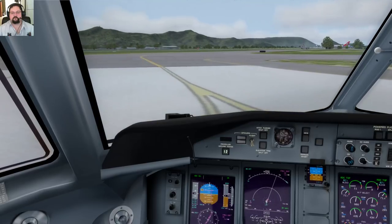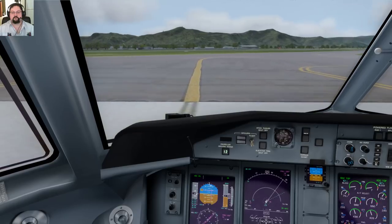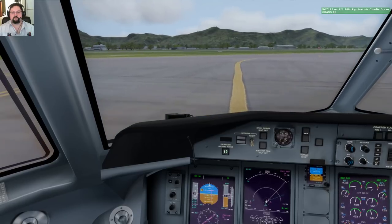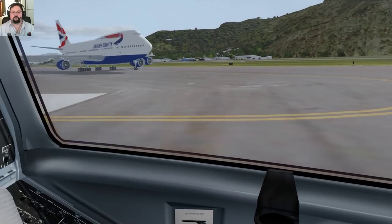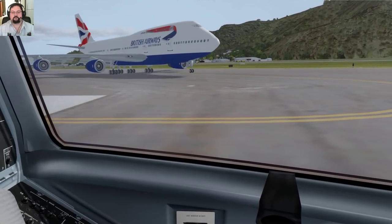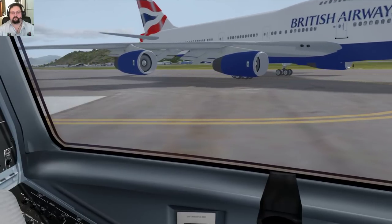Speedbird 421 is on taxiway Delta, and we are ready for taxi runway 15. Speedbird 421, thanks. Taxiway Delta, Charlie 1 Bravo. Delta Charlie 1 Bravo, Speedbird 421.